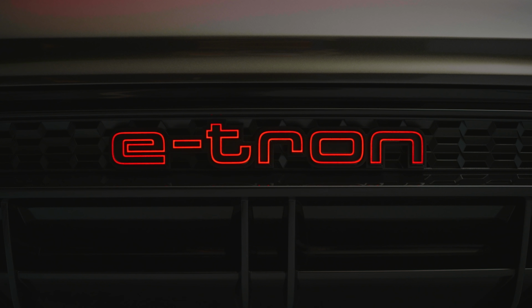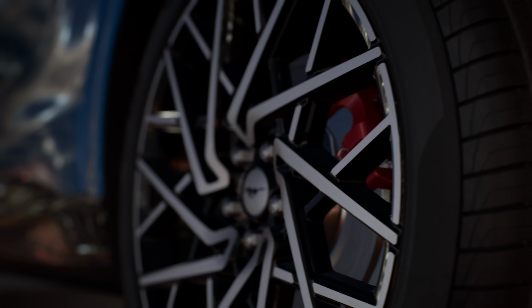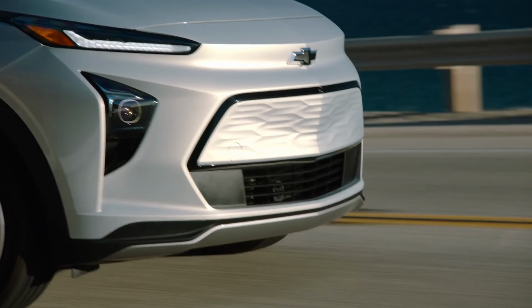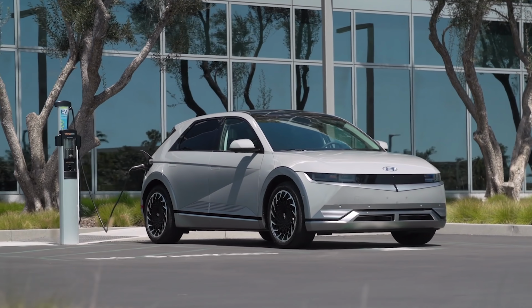The EV revolution is in full swing right now. More and more exciting options are entering a marketplace originally busted wide open by Tesla. Though they weren't the first, they certainly made the biggest impression. And now everyone else is officially catching up, including Hyundai with the new Ioniq 5.